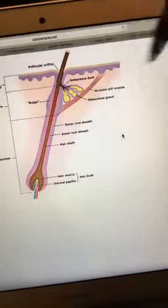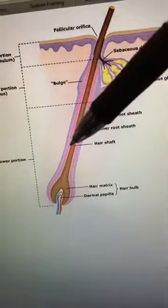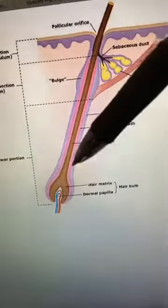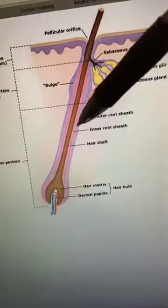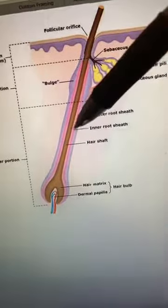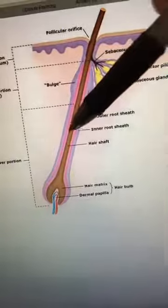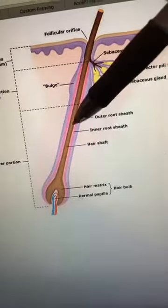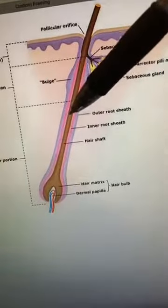Now the hair shaft, if you'll see, has 3 layers. So this hair shaft in the very middle, then you have an inner root sheath, and then you have this outer root sheath. The very, very middle of the hair shaft, this brown part, is the innermost layer, and that's your cortex and cuticle, if you hear those words.